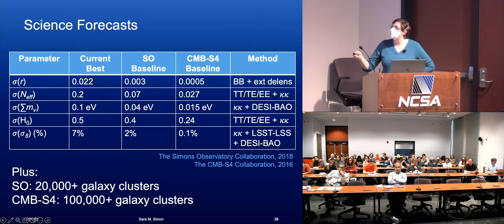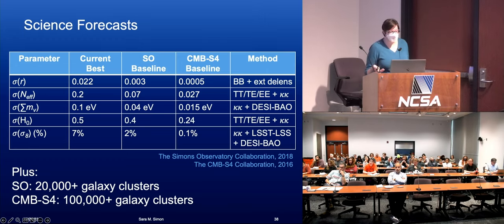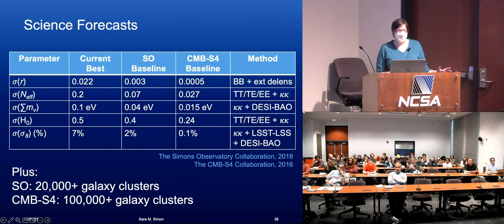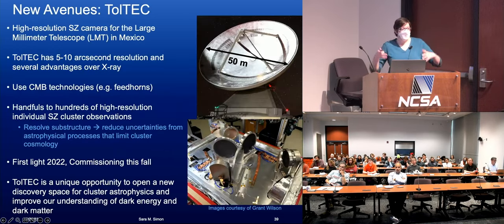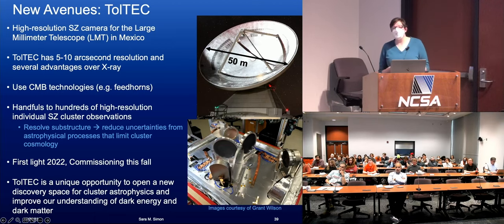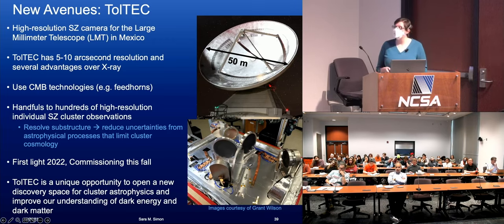Additionally, outside of just these parameters, SO is going to measure about 20,000 galaxy clusters, and CMBS4 will measure over 100,000 galaxy clusters. So these will be really huge leaps in our scientific understanding. But as I said, all this technology and all this work doesn't only impact CMB-specific experiments. It also is a boon to the microwave observatories that are being built as well.